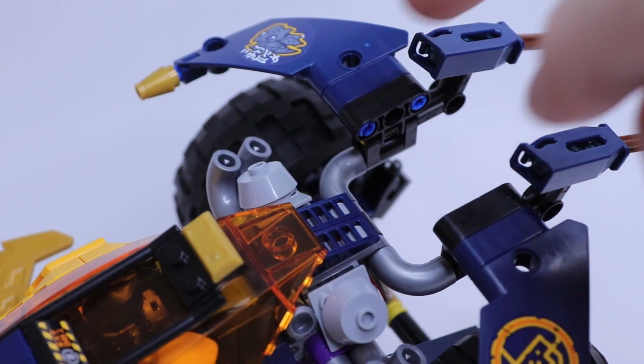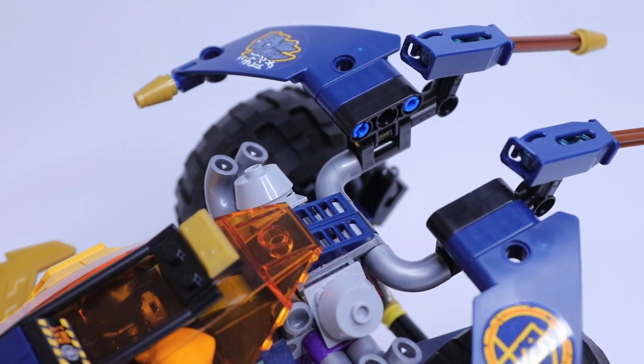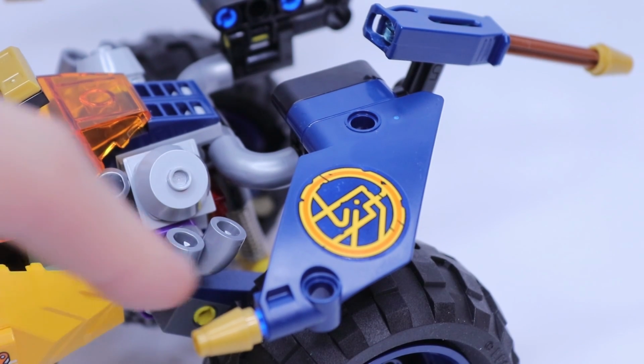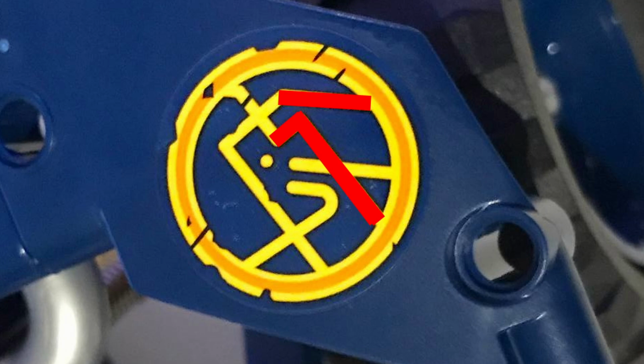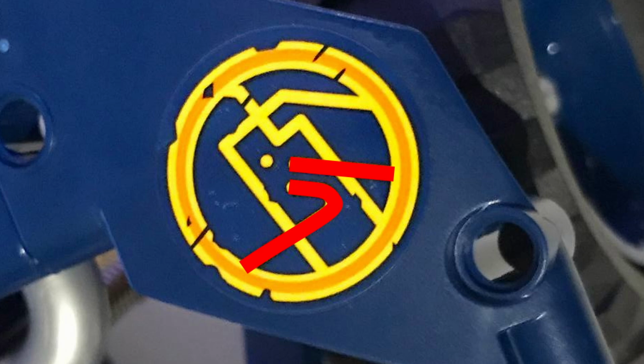In the back here we have more of these rounded pieces connecting to the Technic construction for these panels that go over the wheels. We have these blue Technic panels with the little golden cone here in the front as a little detail, and on them we have this really cool sticker design that spells out Arin. At first I wasn't really sure which letter is which and how it goes, but I made this little graphic here to show you like how it writes out the name, and I think it's really cool how it's stylized.